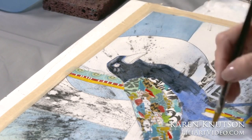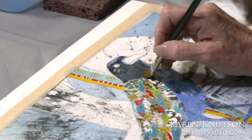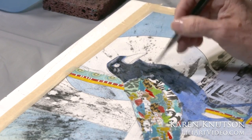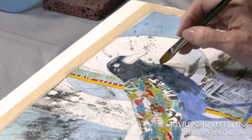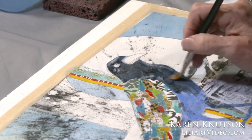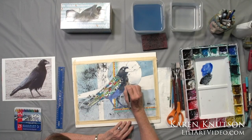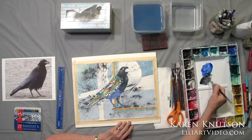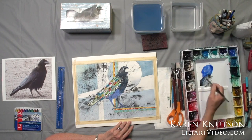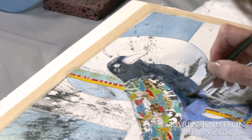If I had done this whole thing first, it would have probably been too dry to be able to get really good lifting there. So that's why you want to watch the timing. When it loses its shine, that's the timing that you want to be able to get some lighter colors to have a roundness. Now we'll go back. I've got my highlights done, and I can go back and do the rest of the belly.